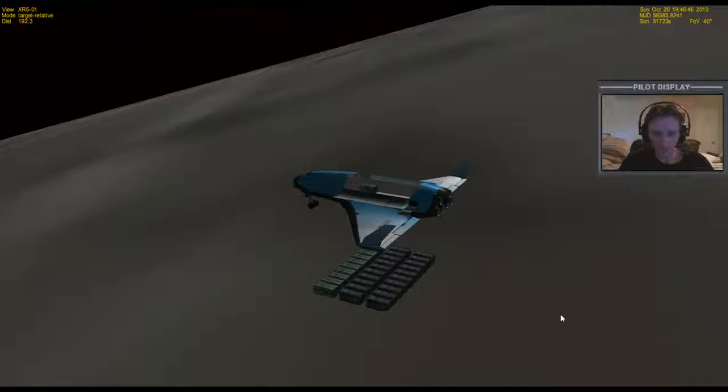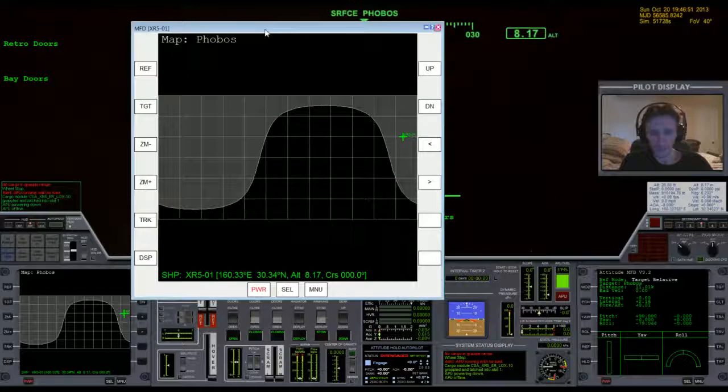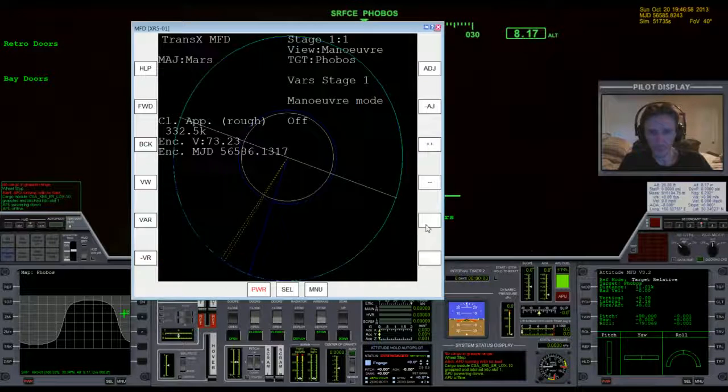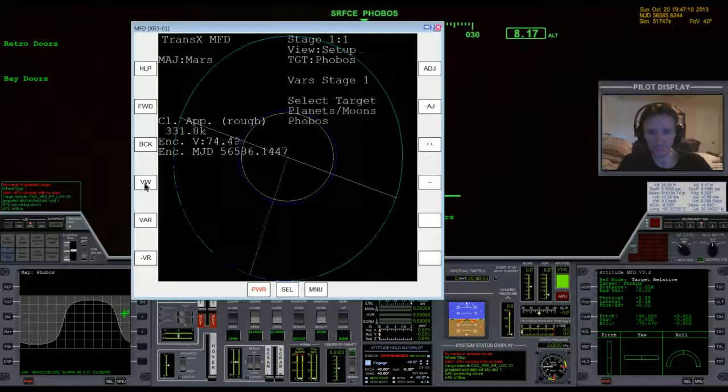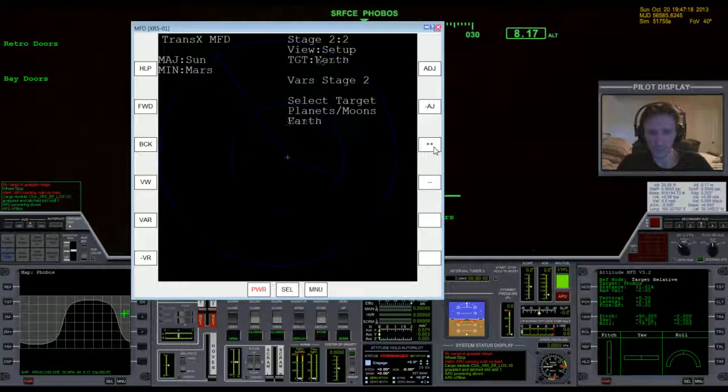Anyway, we are finally here, so now we're going to set up our plan for getting to Saturn, because we had to cancel that plan. So let me bring up Transx over here. And what are we doing? Okay, view over to setup. And we want to escape Mars. And then we want to go to Saturn.